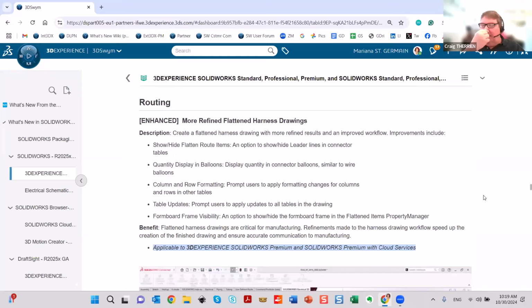Okay, now I'd like to bring in Eric Leafquist to speak a little bit about what we've been doing in routing. Eric? Thanks, Craig. Hello, everyone. First, I'd like to echo what Craig said at the outset, that we have many more enhancements than we have time to cover here today. So if you visit help.solidworks.com, you can see the full list, and routing is in the same situation in that regard. We have many enhancements.